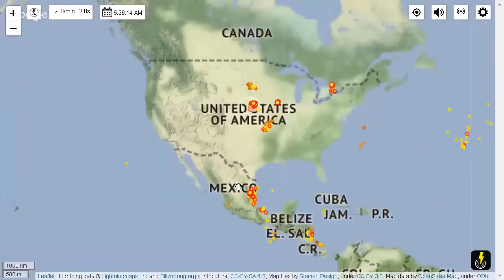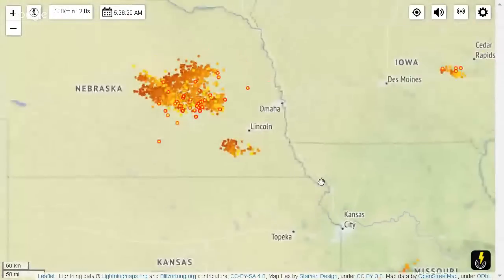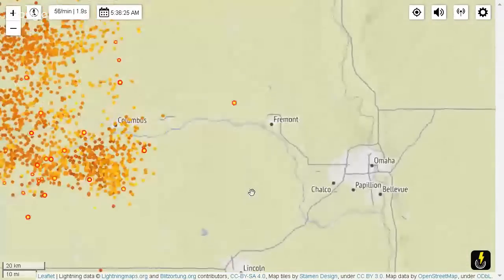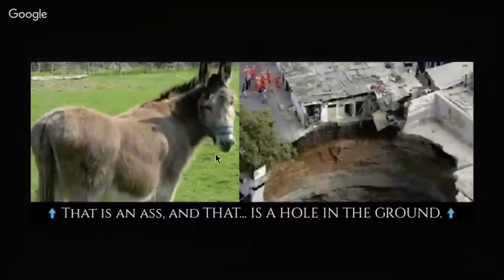Anyway, here's the lightning map associated with it. Again, Omaha, heads up. You've got incoming. And Fremont, you're going to see it first, as there's thunder rolling in right now. Check it out, lightningmaps.org.